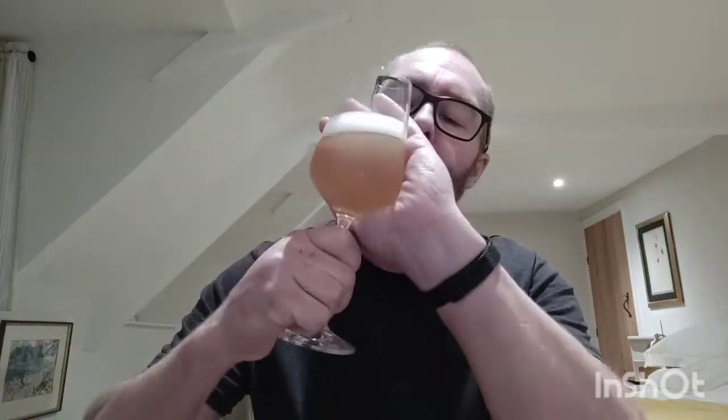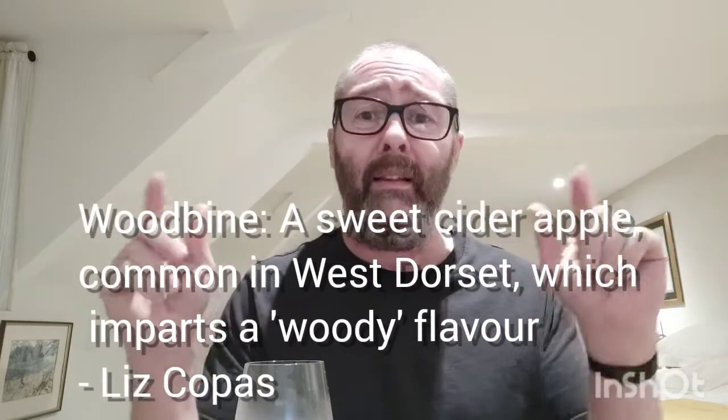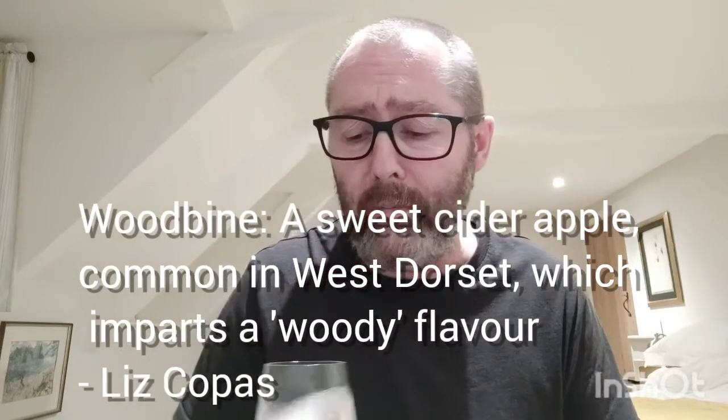So it's quite light in colour, but it's been watered back, and it hasn't got much of that amber characteristic I associate with Tremlett's Bitter and Yarlington Mill. But it says key varietal, so I don't know what Woodbine is. I don't know if it's a sharp, sweet, bit sharp, whatever. I'll look it up and put something on the screen here with the editing stuff I've got on my phone, which isn't as good as what I've got at home, but does the job.